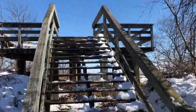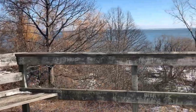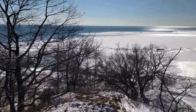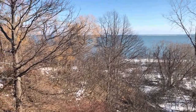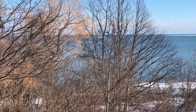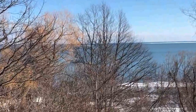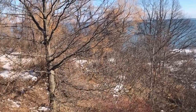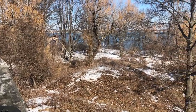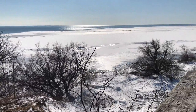We've got a nice little lookout coming up. Hopefully it's a good angle. Nice view. Some ice down along the shoreline over there. You can kind of see, there's the island, and there's the lighthouse. The question is, can we get there from the shore? I think we're probably gonna have to check down around there where the trail goes down. We'll see how far that ice goes out. Hopefully it's not like that.